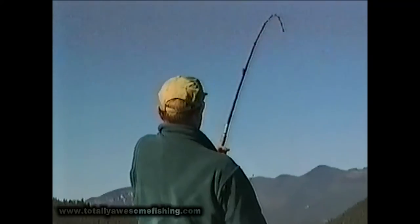Thumb on the reel. Yeah, whack him. Here you go. All right. Wind down. Wind down and then you lift up. There we go. Line's coming up. And the line's coming up. And don't drop the rod.